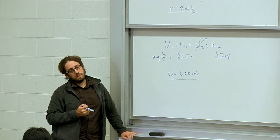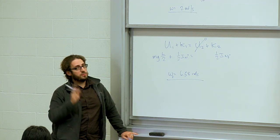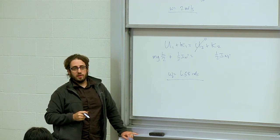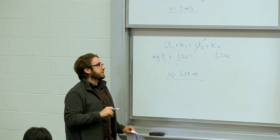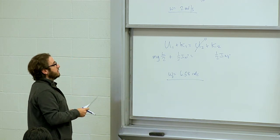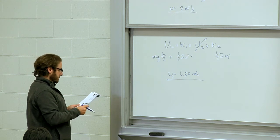Wait, so the whole bar bends and hits the ground, right? It doesn't bend, it's rigid, but it flops around that hinge. Oh, okay, there's a hinge. Yeah, there's a hinge there, so it's fixed in place. And the center of mass also moves horizontally, right? But that doesn't change the kinetic energy, the potential energy.